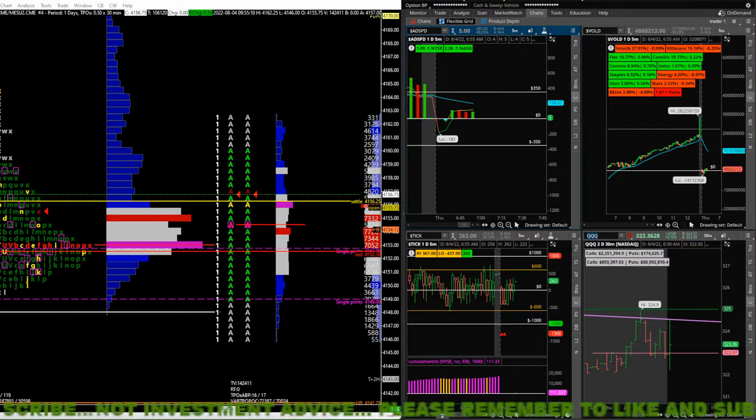See an offer moving down on the 60 here, 233 lots, and then another one moving down on the 59.